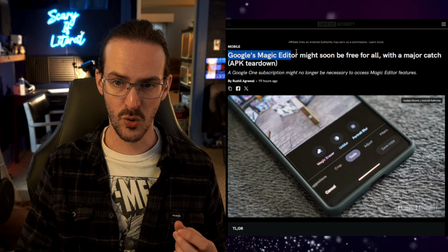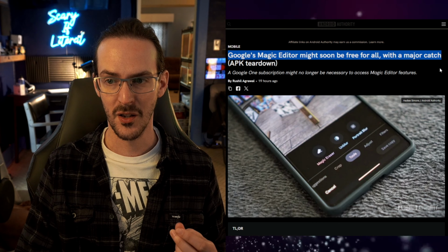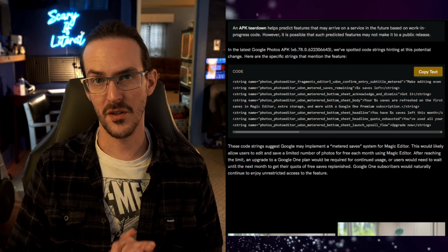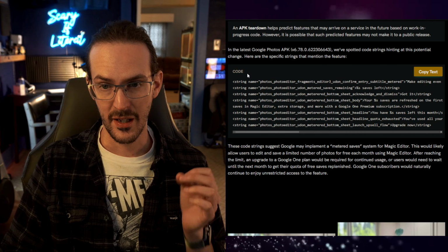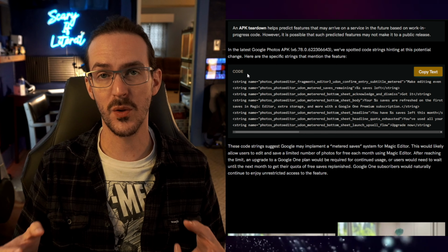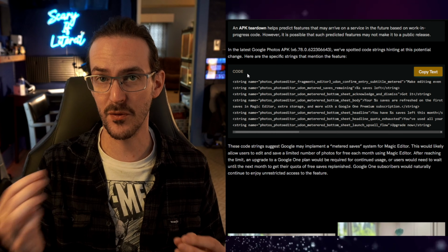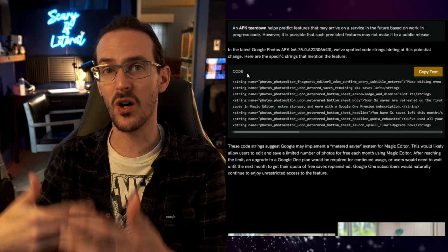Headline: Google's Magic Editor might soon be free for all with a major catch. So let's scroll down into the body of this article, and what we have is basically they took the Google Photos APK and they tore into it looking for strings of text, bits of code that aren't necessarily active but are there as they begin to work on future features.